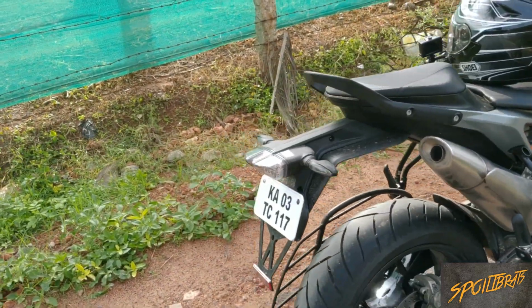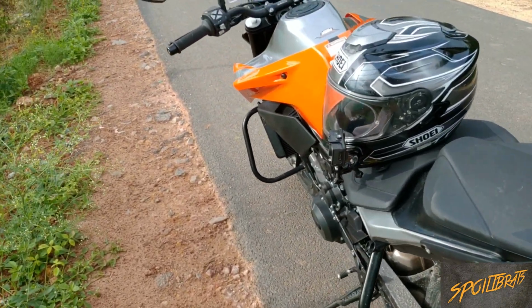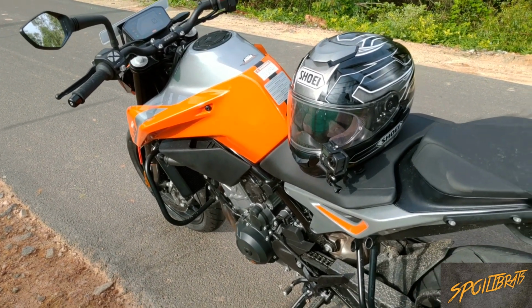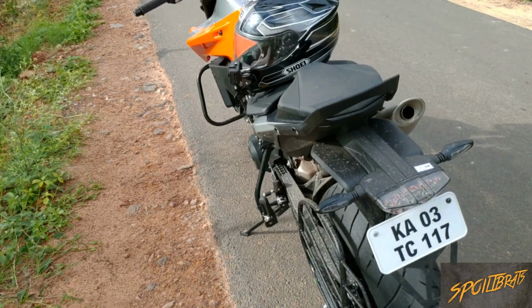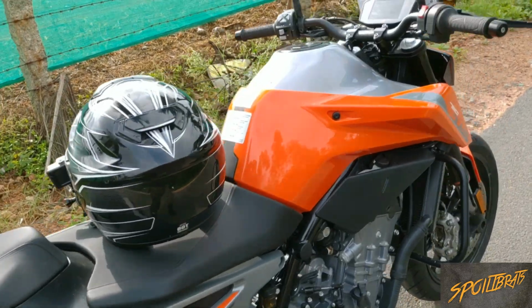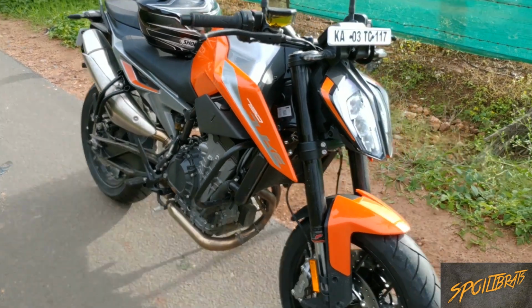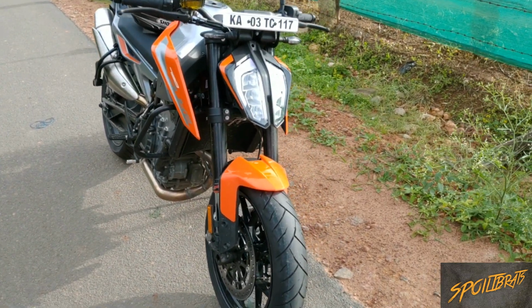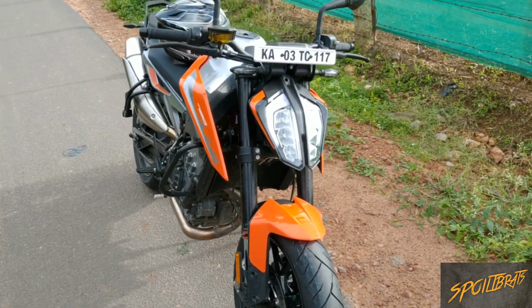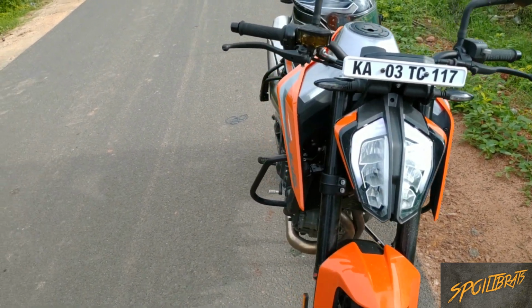I didn't really try a top speed run, but I was able to just get past the 200 km per hour mark. Maybe there will be a detailed review later, and we could do the top speed run. But I don't think this bike or any naked is about top speed. It's more about the torque, the in-gear acceleration and powering out of corners, tight twisty roads and things like that.